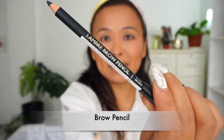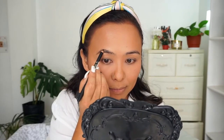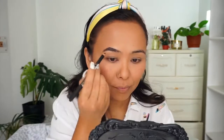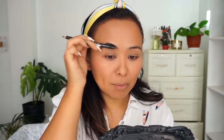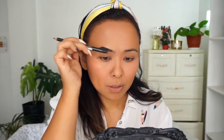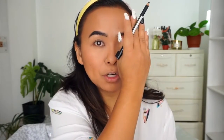So I'm going to be using this Lambre eyebrow pencil. The lid has a spoolie brush. I'm gonna go ahead and do my eyebrows, and as you can see, this is a pretty dark shade, so I'm going in very light-handedly, especially in the front portion. You want to keep it very light. Now I'm gonna go ahead and use the brush that comes with it and just blend the product out. Can you see the difference, guys? It gives your face an instant lift, and it also really adds structure to your face.